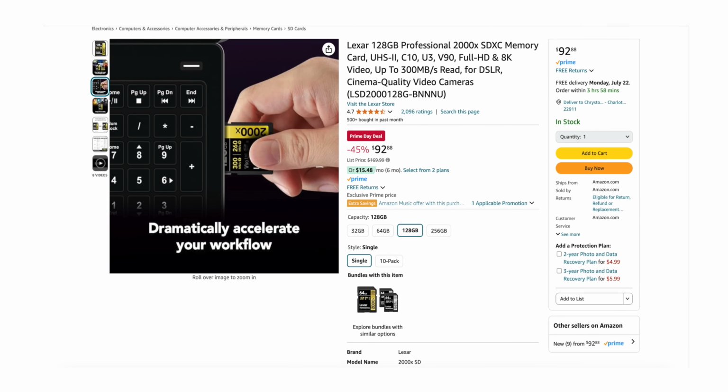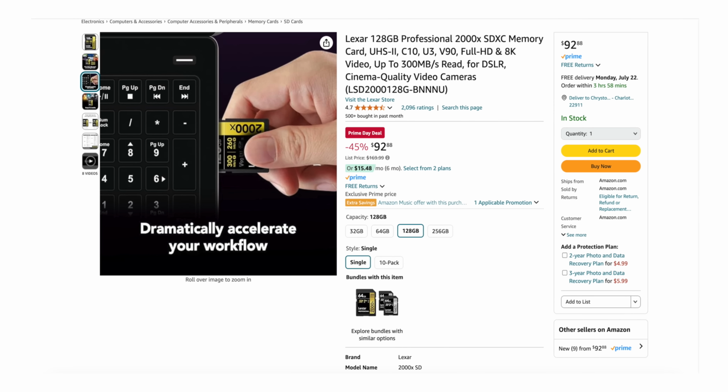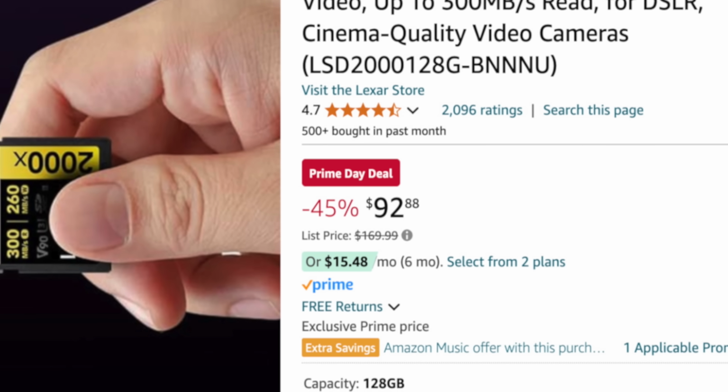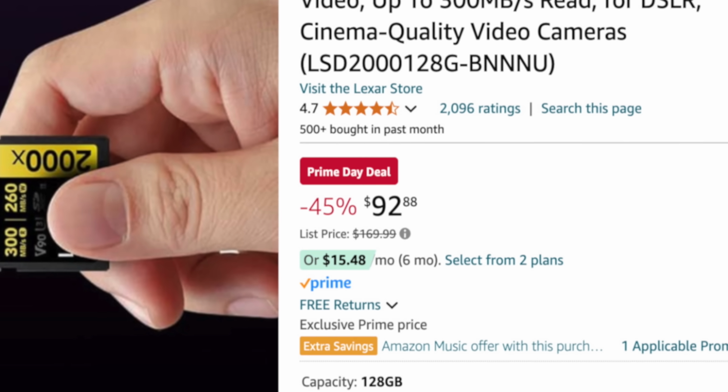Next item is the Lexar 128GB SD card. This was coming in at $169, but with the savings, it's coming in at $93, which is a savings of 45% off. These are the SD cards that I use for all of my cameras. I love these. They aren't super expensive, but they operate really well. Not really anything bad I can say about it. If you're in the market for picking up some SD cards, this is a great one.